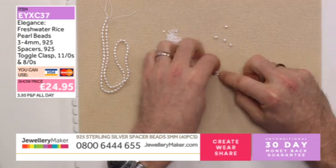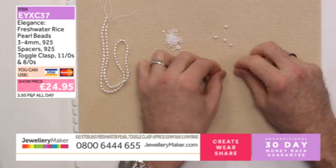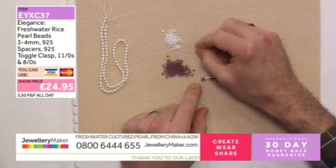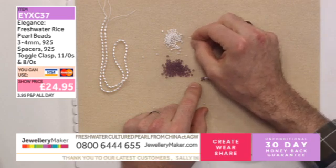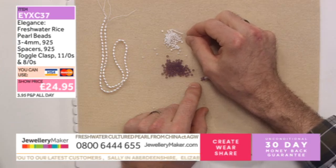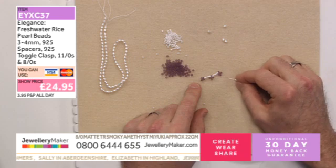What you'll do when you come to do the next row, you'll just bring them all so they sit nice and flat. Organise them. Okay, so imagine that I've got to the end. Next, I'm going to add 10 of my little 11s. So 1, 2, 3, 4, 5, 6, 7, 8, 9, 10, because this is now going to form the seed bead loop to attach your clasp to.